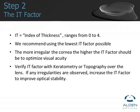If you have a fairly advanced cone, you might want to start with a 1 on one eye and a 2 on the other. But then you need to verify whether you have chosen correctly. And that's done with keratometry or topography over top of the lens and see if you have improved the mirror quality.